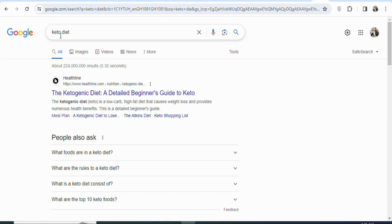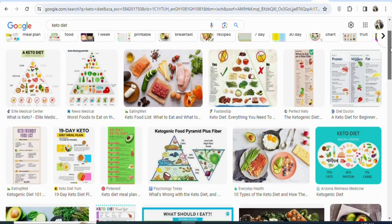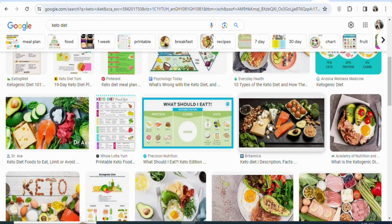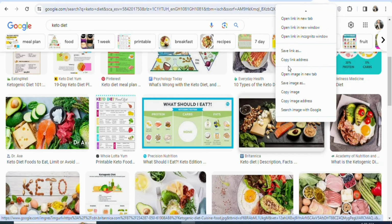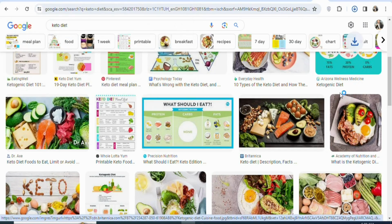To get images of the product, come on Google and search for keto diet. Once you search for keto diet, select images. Once you select images, you can see these are images of keto diets that you can download. When you scroll down, there are many of them. Any of them that you want, you can select. In this case, I'm going to be using this image. So right click on the image, select save image. Once that is done, click on save so that the image can be saved.